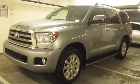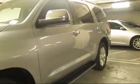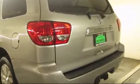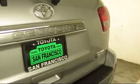And it comes equipped with moonroof, heated front seats, navigation system, keyless entry, ventilated front seats, alloy wheels, roof rack, steering wheel controls, air conditioning, traction control, and has less than 20,000 miles on the odometer.